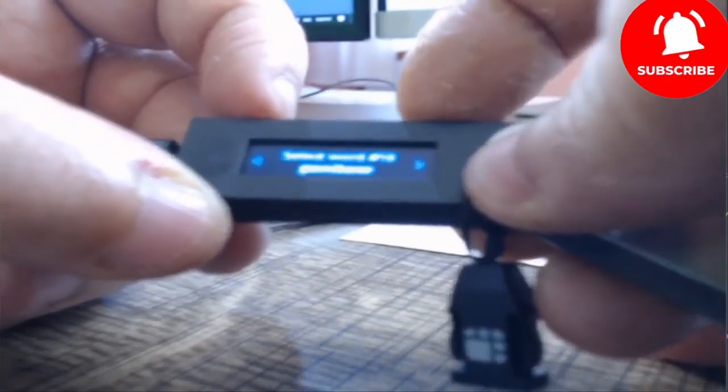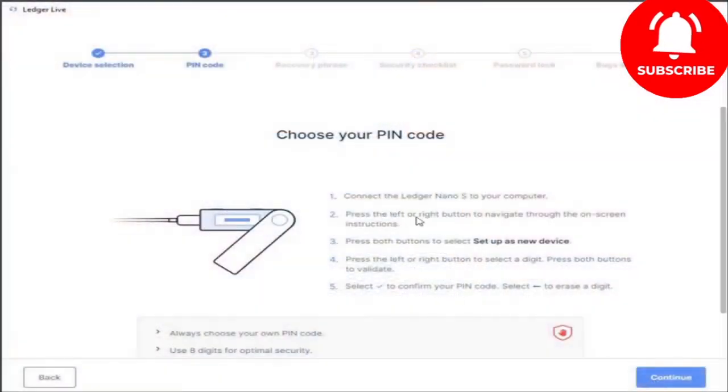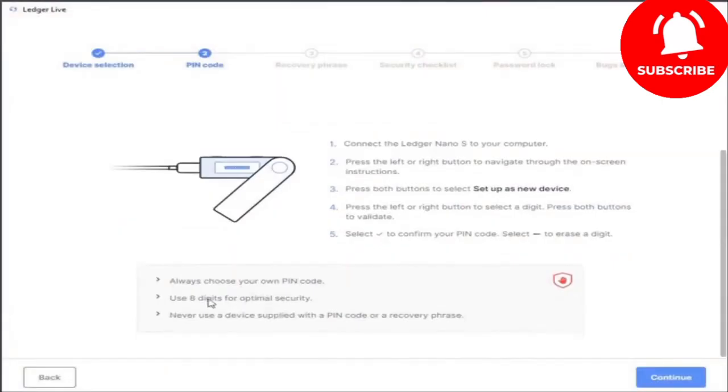After confirming these steps, the display will show you New Device, indicating that the setup process has been successfully completed and your device is now ready for operation. Press both buttons again. After that, your device will be connected. Then press Continue.